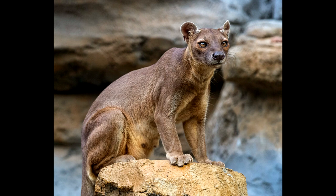The fossa was depicted as an antagonist in the DreamWorks 2005 animated film Madagascar, accurately shown as the lemur's most feared predator. The fossa, Cryptoprocta ferox, is a cat-like, carnivorous mammal endemic to Madagascar. It is a member of the Eupleridae, a family of carnivorans closely related to the mongoose family, Herpestidae.